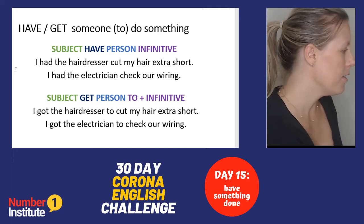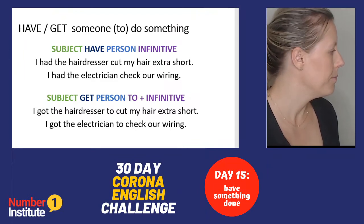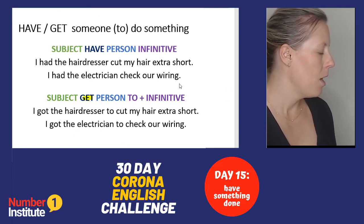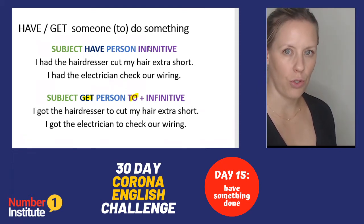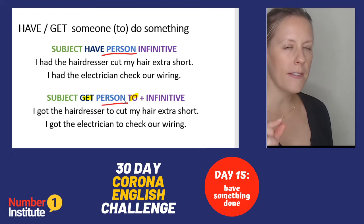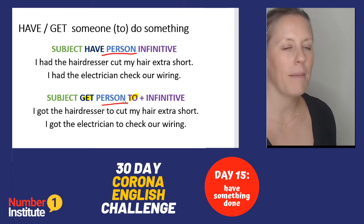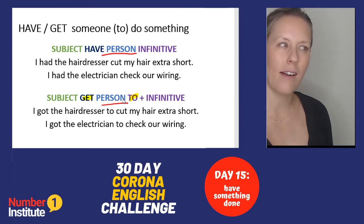So the key difference here is when you use get, you must use to. And with have, there's no to. So this is only when we're including the person in the structure. So this is a little bit different. I got the hairdresser to cut my hair extra short. I had the hairdresser cut my hair extra short.